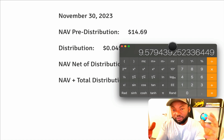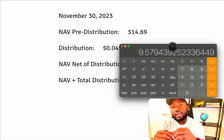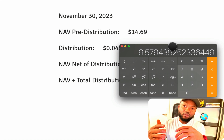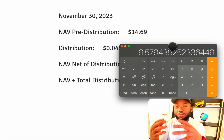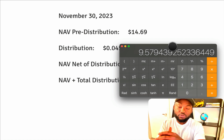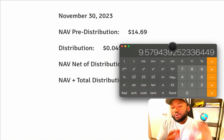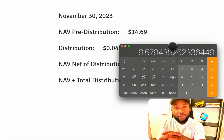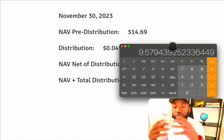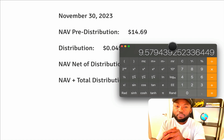Whenever you buy a fund, you have to make sure that you're buying at a discount rather than a premium, because when you buy at a premium, you have to make sure it's going to grow to cover your premium, and after that outperform the market in order for you to make your money back, because there are also fees. You have to counter that. But when you buy a dividend fund at a discount, meaning at the time you're buying, if it goes up 1%, you've already made your money.